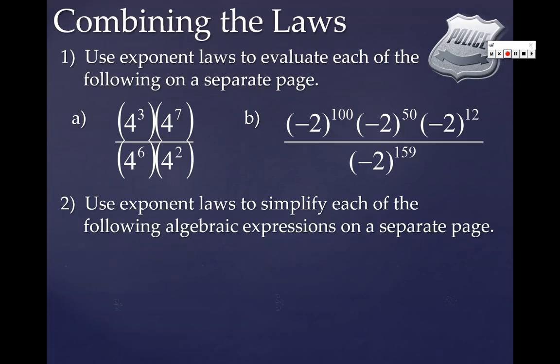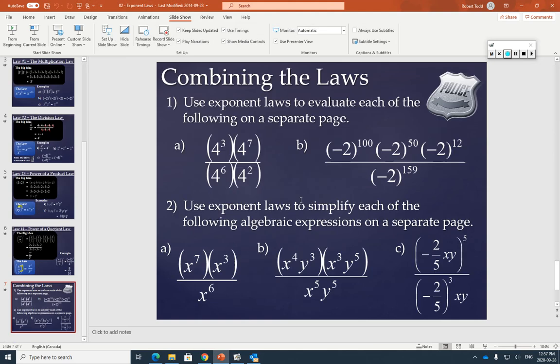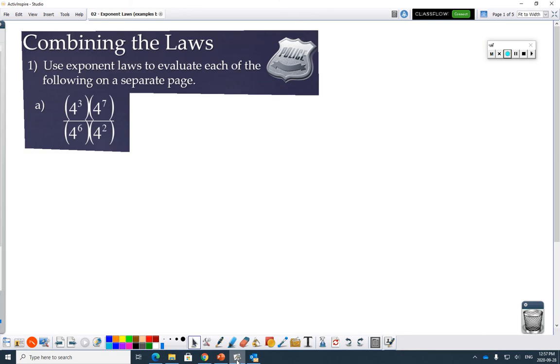Combining the laws, so I got 5 quick examples to do. I put them on a separate sheet, though. Discard that. Here are the 5 examples. What I'm going to try and do is get one of these done before your break.